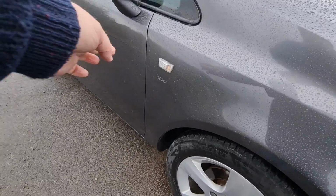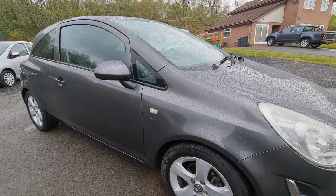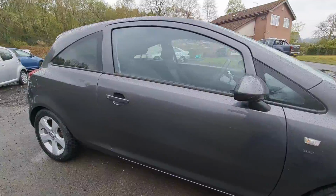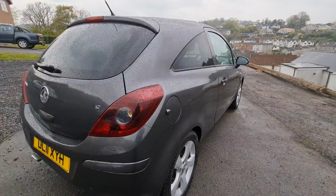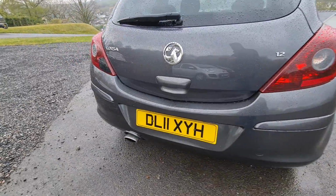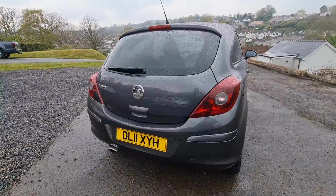The little SXI badge that's missing there is going to be ordered and replaced, because for some reason that's come off. It's just a little chrome badge that I think probably has been knocked off when someone was jet washing it or something like that. But overall, very nice and clean. It's got the sporty chrome exhaust trim as well, so I think quite a good looking car, this particular one.